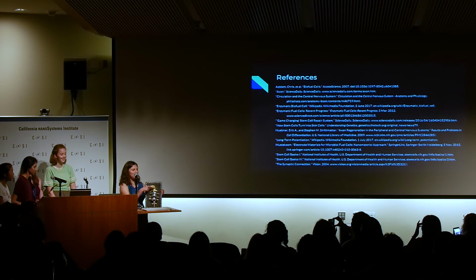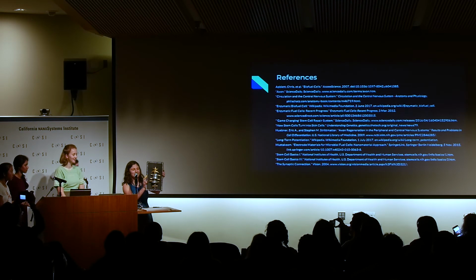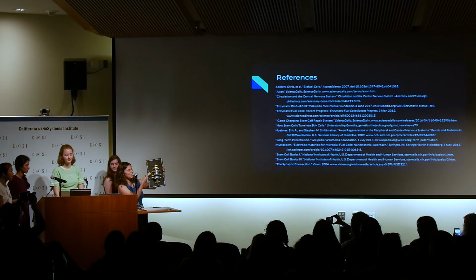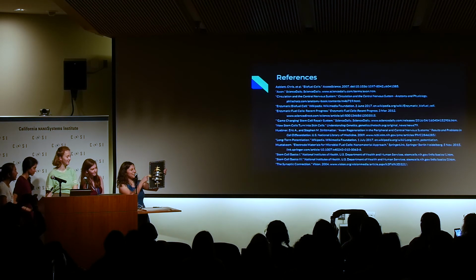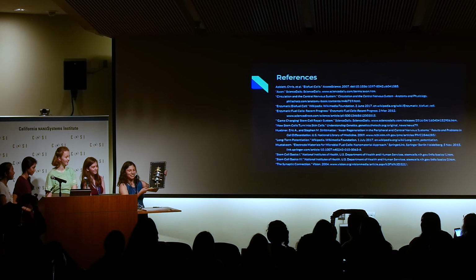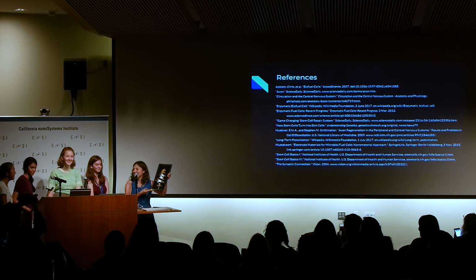So this area right here is like the entrance area, and these are like the chambers. And this is the exit zone. It's very nice and shiny.